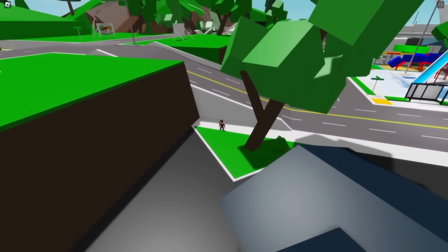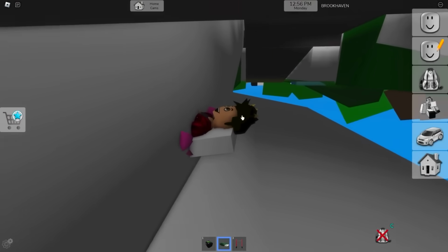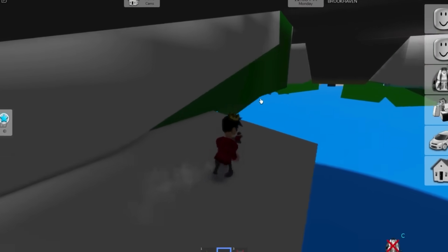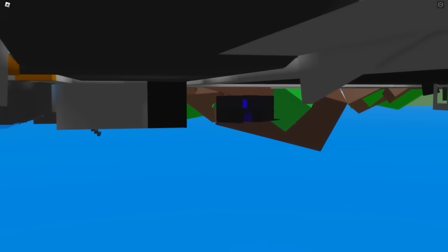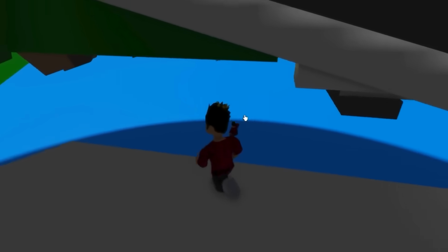The other passage I said is right over this way. We just need to place a sleeping bag right here. As you jump from it, you'll find yourself in this really weird looking place. From here, we're able to see a bunch of other buildings like the cinema. That's Brookhaven's plane on that side, since this is literally below the whole map of the game.